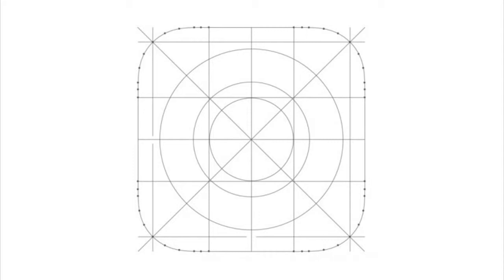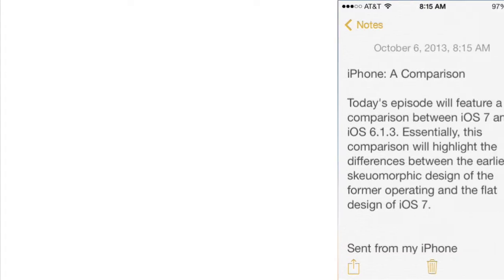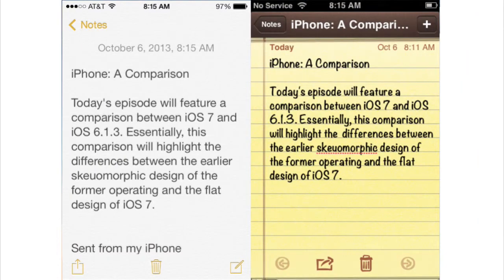Okay, let's revisit the 10 Commandments for a moment. Good design is aesthetic. This is where I get a bit confused about Apple's intentions. On the one hand, design elements are flatter, and in some cases, the minimalist aesthetic is evident in some of the revisions, as in the case of the Notes application. Yet, where minimalism and white space underwhelm us, color unexpectedly overloads our sensory perceptions.